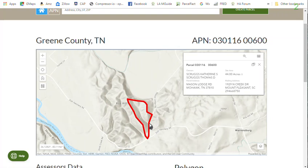So you can come up this road. This is that valley, and there's where it seems to broaden out a little bit in the middle of your parcel.